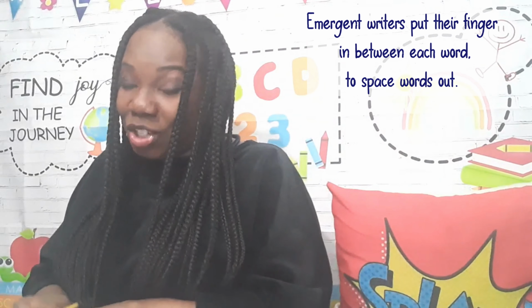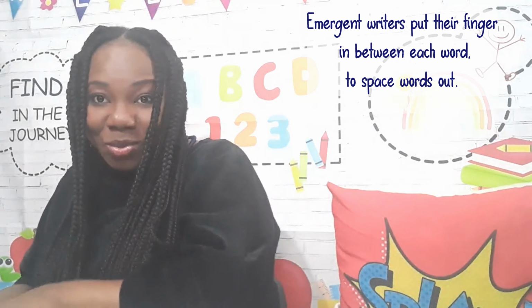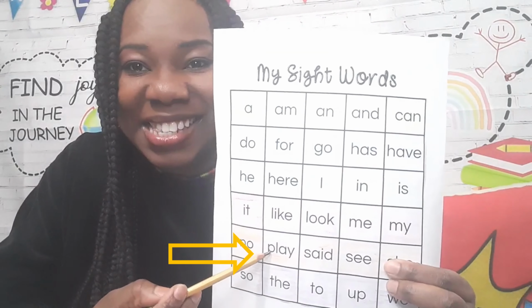My sentence has each word spaced out. And I just use my finger to space out each word. On a sunny Tuesday, I is a sight word. I. Played. Played is a sight word. Play. I played with. With is a sight word. My is a sight word.